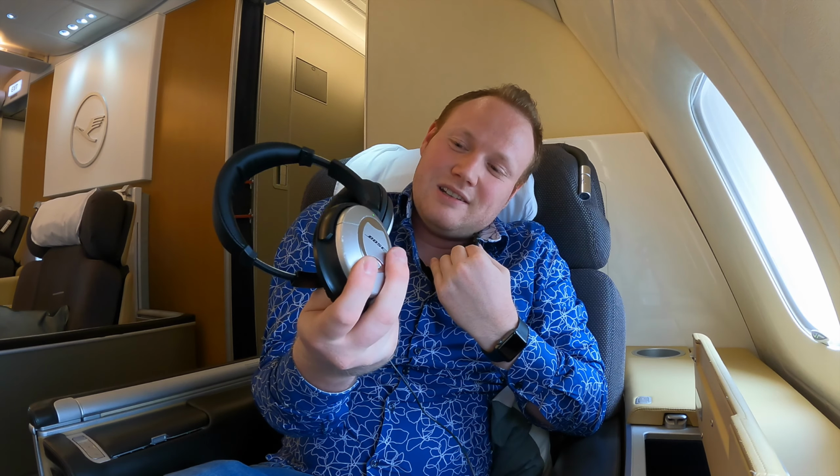Here on my left-hand side, I find two storage compartments. I think this first-class seat offers really enough storage compartments. There I have the headphones for the in-flight entertainment, noise cancelling, and everything else is right in front of me, so I have to turn the camera now.